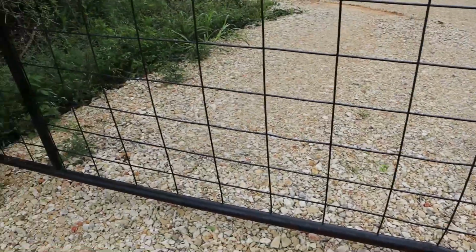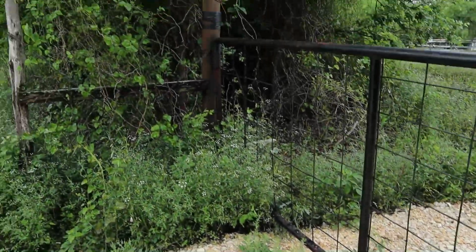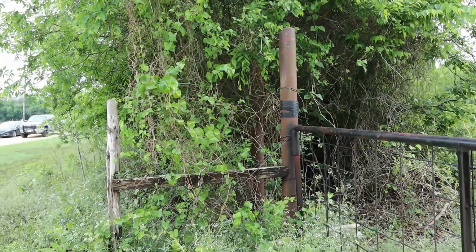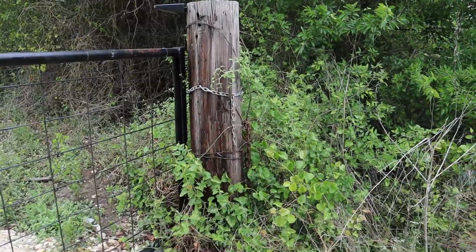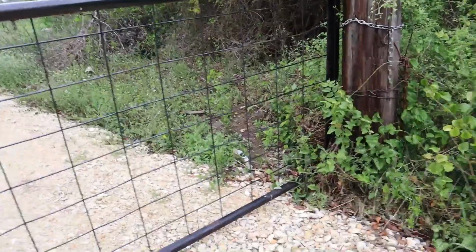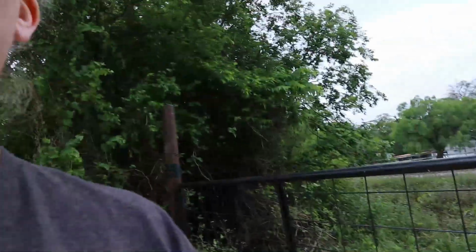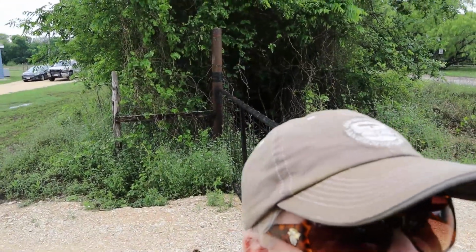You can see it's not straight. So we've got a couple people coming to look at it, and I just have to take some measurements so we can figure out what needs to change. We're gonna have it swing inward past that post and put an automatic actuator on it, like a garage door opener that'll open our gate. That'll save having to get out of the car twice every time you want to leave or come back.